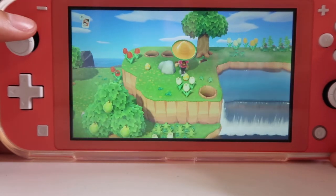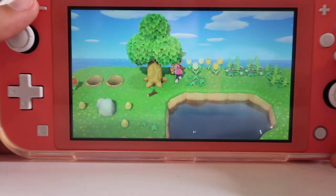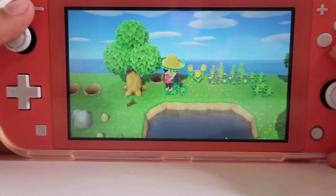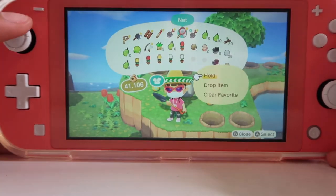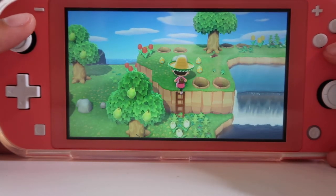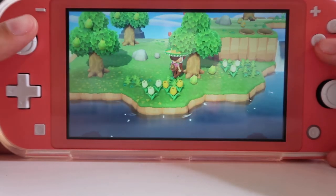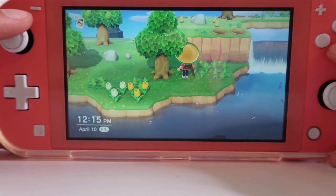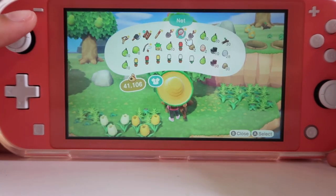Okay, I need white tulips because I have a lot of yellow and red. Let me get the white one. Oh my gosh. Okay, that's that. Let's see over here. Now we're gonna go down. Did I shake that tree? Yeah, I did. Ta-da. Oh my gosh, I hate when I do that. Okay, let's do this.